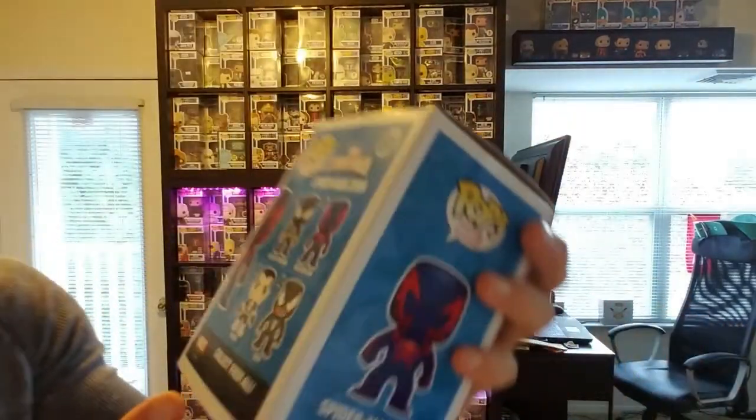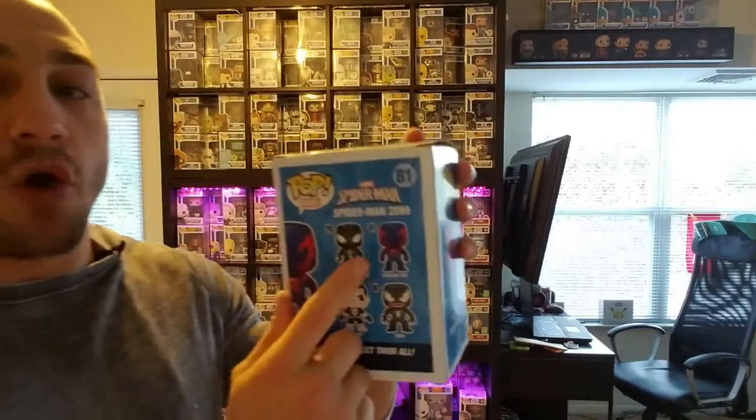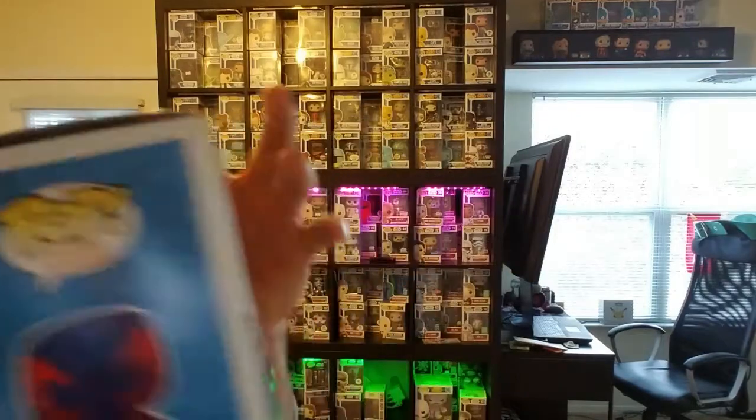On the back of it, you got a Punisher, a Venom, a black suit Spider-Man. I have the glow-in-the-dark one. I have never seen the regular one out. And you got the Spider-Man 2099. I already have this pop. I've never done a review for him. But let's do it first before we send it over to Ramos's.